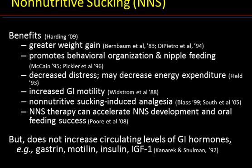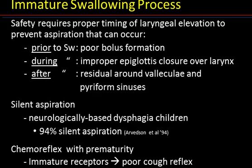Non-nutritive sucking therapy has been demonstrated to accelerate non-nutritive sucking development as well as oral feeding success. However, it does not increase circulating levels of gastrointestinal hormones such as gastrin, motilin, insulin, or IGF-1. Immaturity can lengthen the swallowing process, which in turn can disrupt the proper coordination of sucking, swallowing, and respiration.